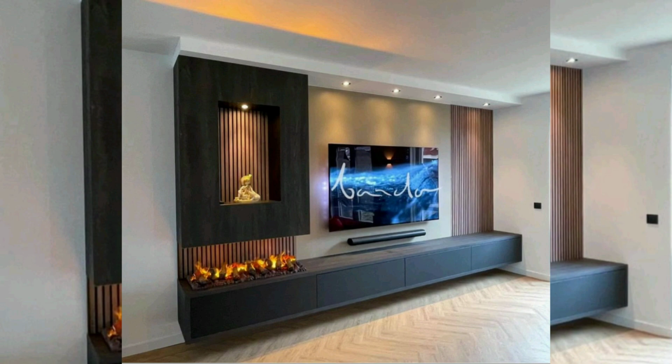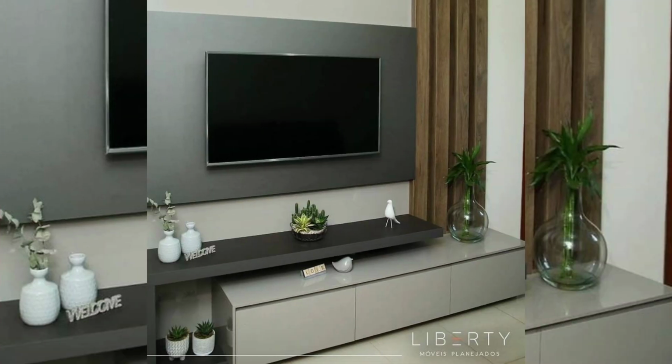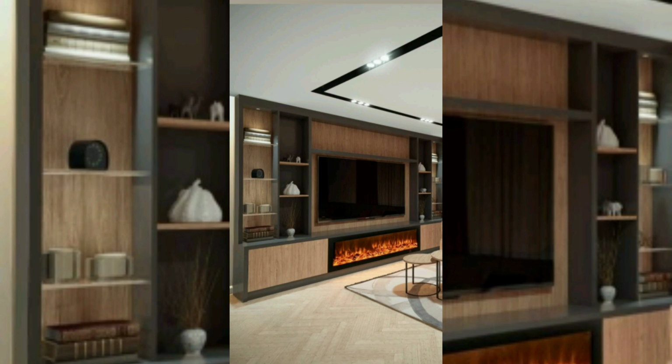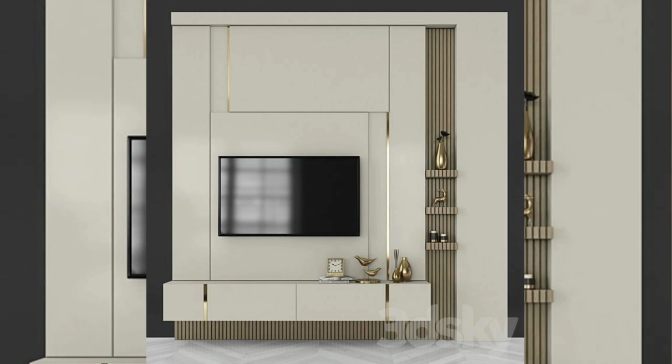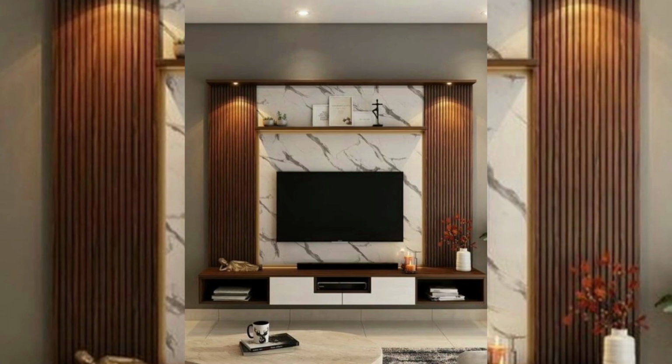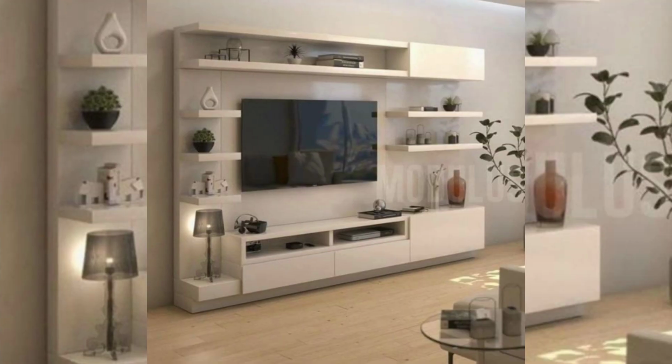Cable management. Incorporate cable management solutions to keep cords and cables organized and hidden, contributing to a clean and clutter-free appearance. TV wall decor is not just about making your living space aesthetically pleasing. It serves several important functions that can enhance both the visual and functional aspects of your room. Here's why TV wall decor is significant.